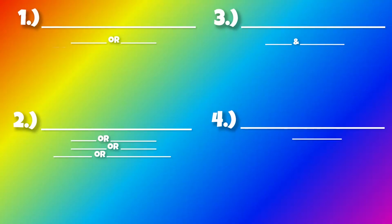Now, I believe that this is an exhaustive list of all the methods that exist for teaching kids coding. I don't think there's any other.